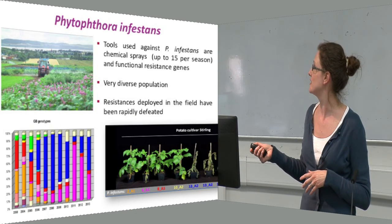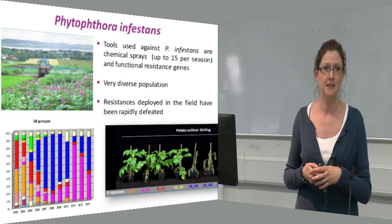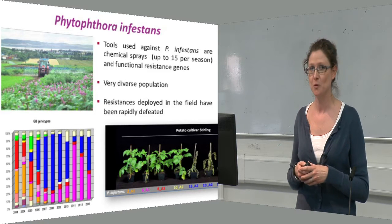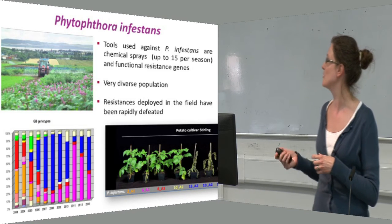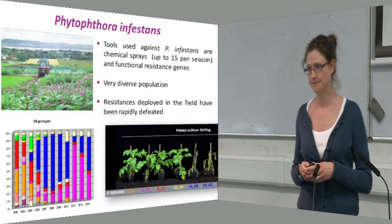And this blue 13 isolate I was talking about overcomes it, so it's wiped out our breeding material on this in one fell swoop. So we're having to rethink what we're doing. But you can see it holds up against some of the other isolates that we have.